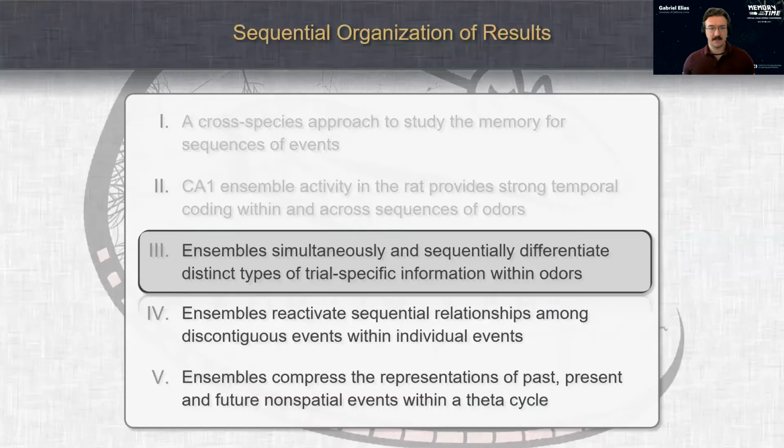So looking forward, using our task and looking at temporal coding, we wanted to see whether there is information about the specific events that are going on here.